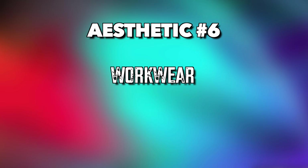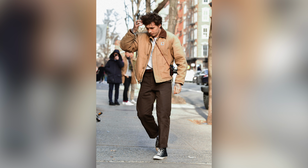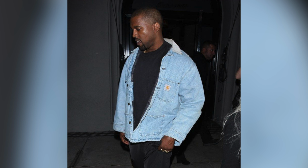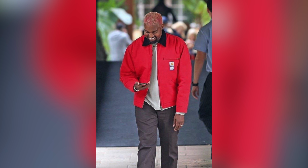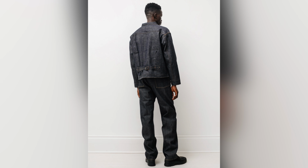Getting into aesthetic number 6, we have the workwear aesthetic. Now, workwear has definitely been around for a while, and I think you'll like this one because it's filled with everyday basics that you can easily combine and wear again and again. Workwear does share some similarities with streetwear, with brands like Carhartt and Levi's being seen most when it comes to workwear. Like I said, it's really some basics like some cargo pants or the typical Carhartt trucker jackets. With it being 2023, raw denim styles are in, and that works super well with the workwear aesthetic.